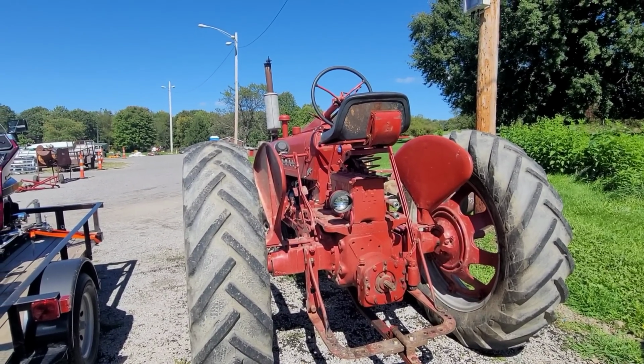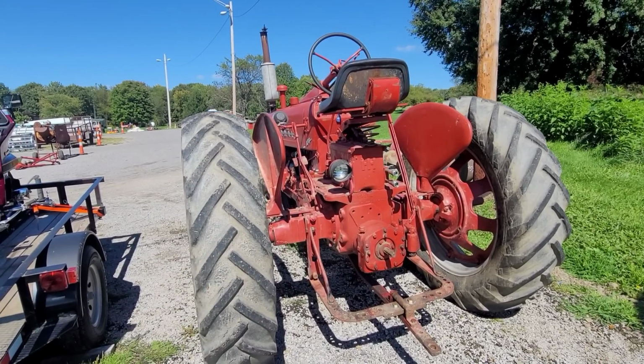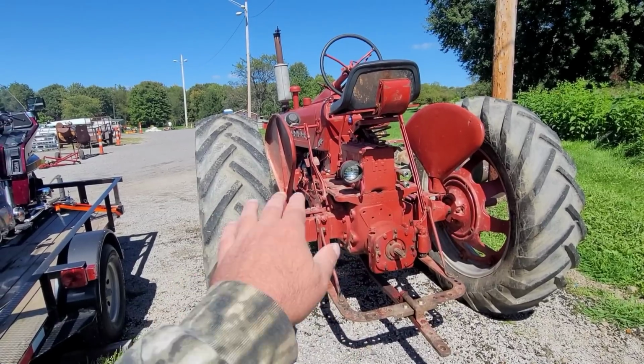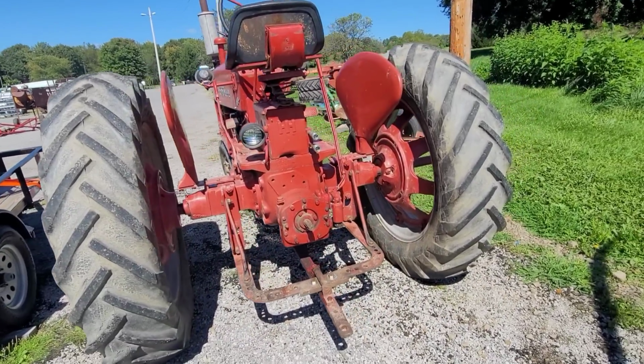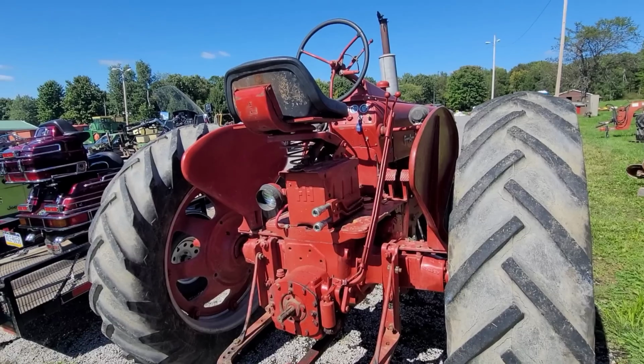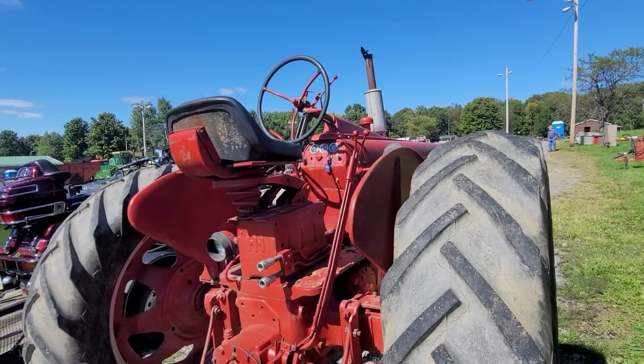I think the general consensus on this tractor when I did a Farmall Friday last Friday was that it indeed is across the board on average a 2-bottom tractor. But yeah, it's got the remotes. That's cool. So you could pull a grain drill with it. Old 510, got the key in it.